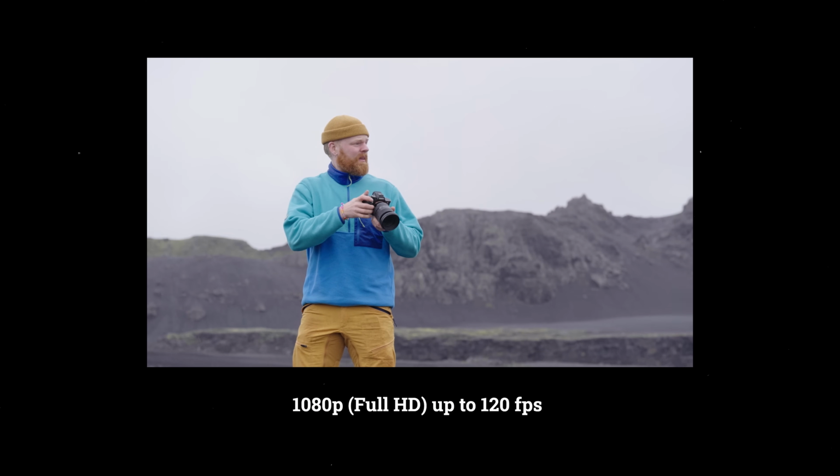But if you want that, then you can get 120 frames per second in full HD. What's worth noting too, which I thought was really nice when I bought this camera, is that the footage is 10-bit. So it makes the color space bigger and you can color grade the footage much more simply and easily.